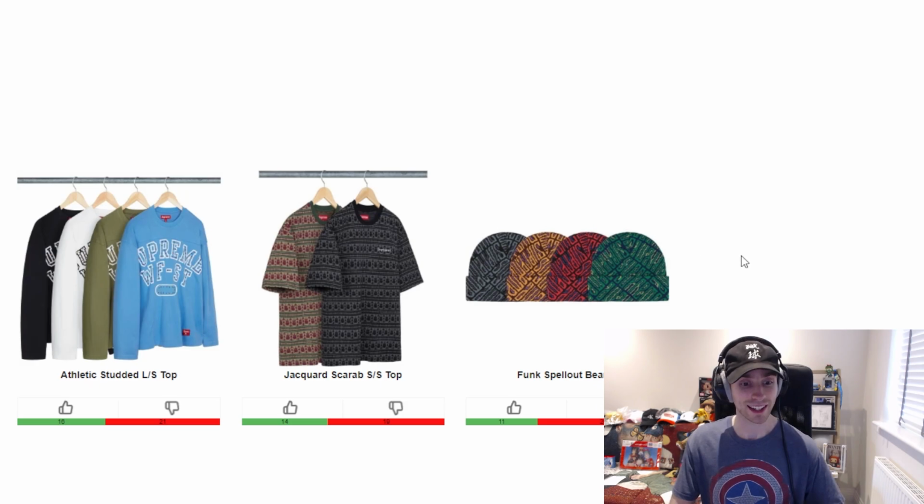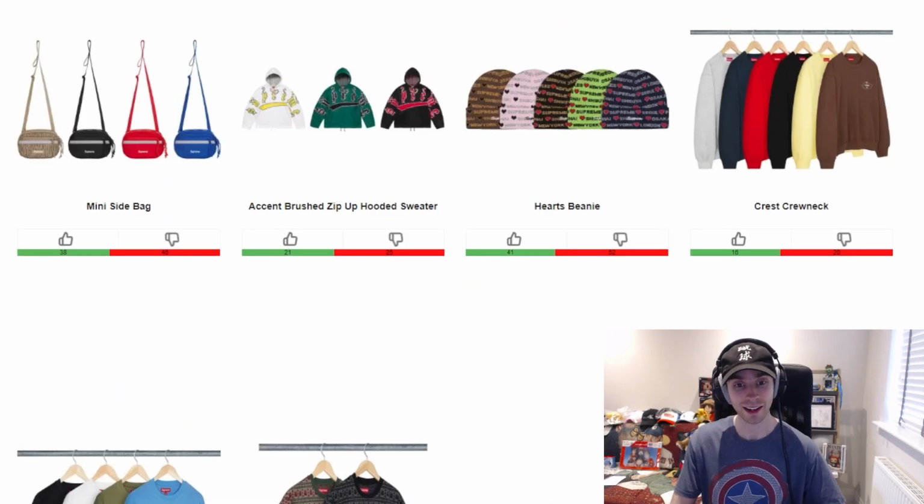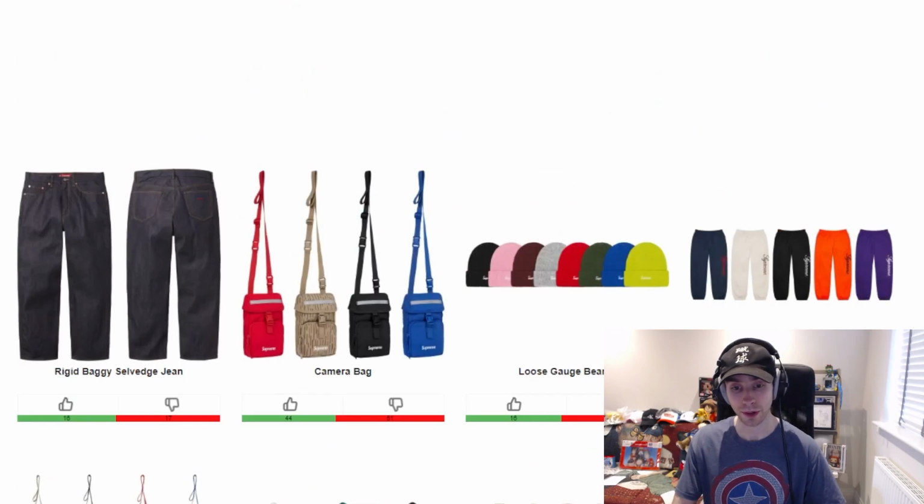I'm not a fan of studded, I've said that. The scarab, I think in the black colourway, I think it's fine, yeah. Funk spell out beanie, it's definitely funky. You can read Supreme, but it's just not the strongest for legibility. So yeah, that is going to cover this week for week 1.